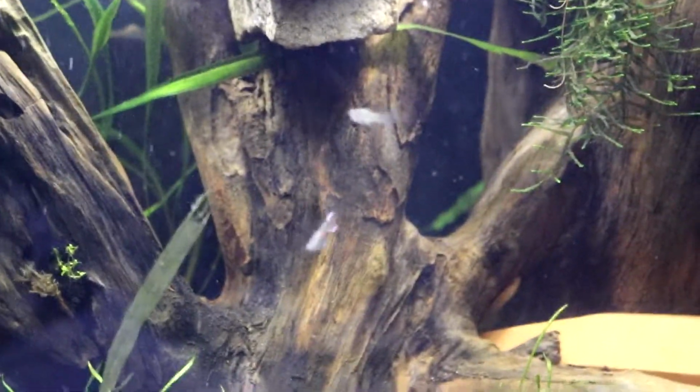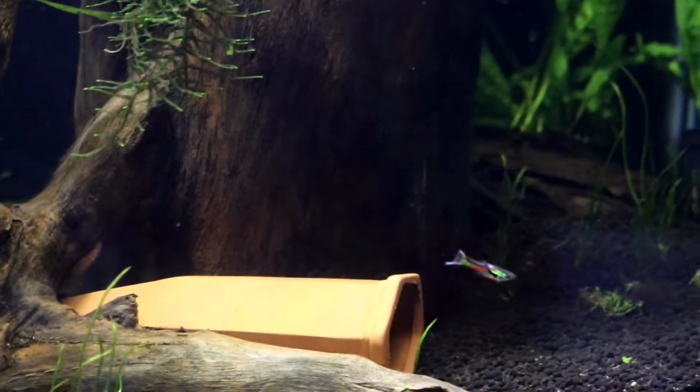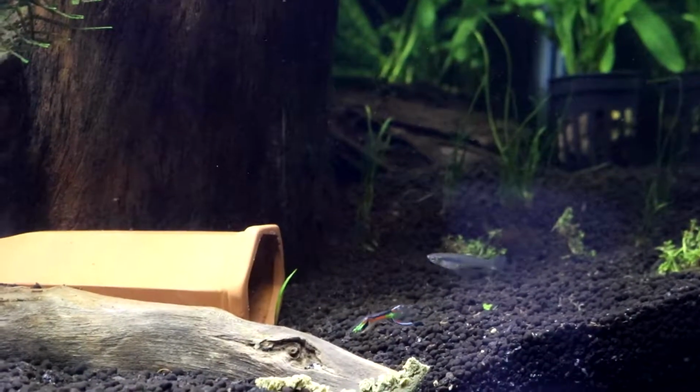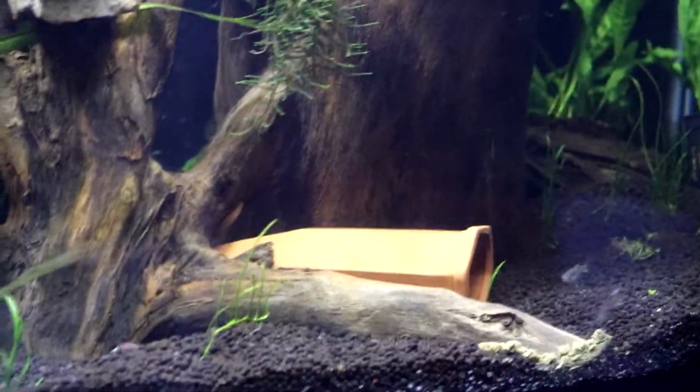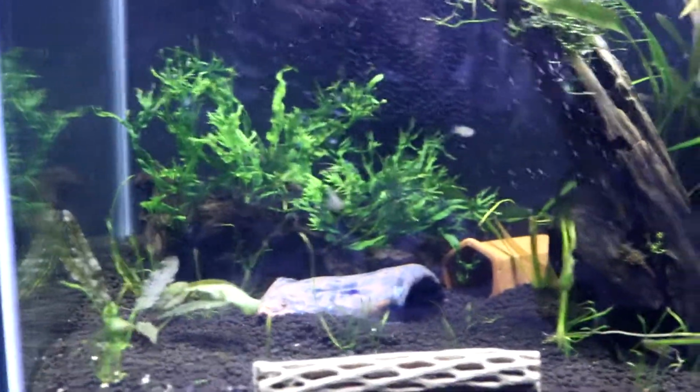I am in love with them. That's my best male right there, I would say. He's adult enough that he's got both of the stripes on the tail, and that's the most adult female there. None of them came pregnant, but I'm sure, with livebearers, it will only be a matter of time.